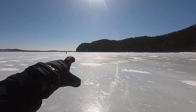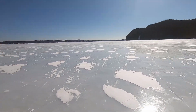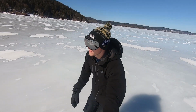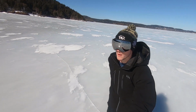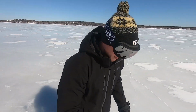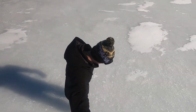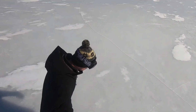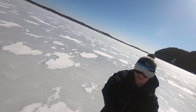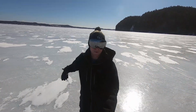We're heading over there. We're gonna go see this waterfall, and when we get closer I'll explain more about it. This ice is way smoother. Windy. But yeah, hard to believe it's about 150 feet deep underneath me right now. Yeah, it's great. You can skate backwards on this ice.